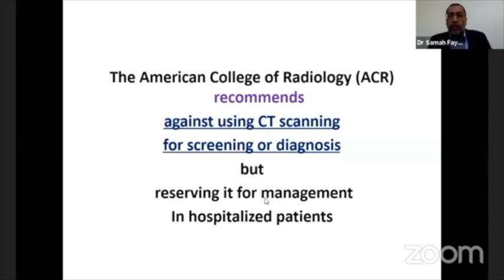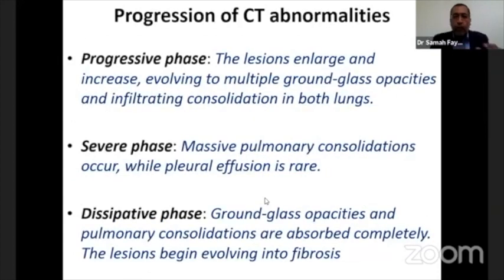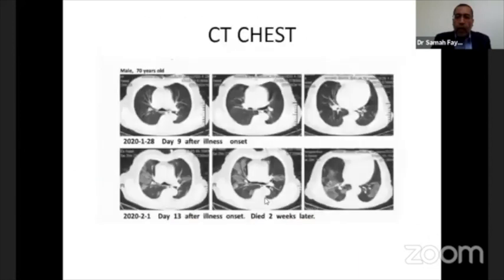It might be early phase, progressive phase, severe phase, and the fibrotic stage, and every phase has characteristics, starting from ground glass opacities peripherally distributed up to heavy consolidation. And with increasing time, the consolidation appears more and more, and the heaviness of the lesion increases more and more. After 15 days for the upper one, the middle one after 12 days, and after 8 days the bottom one.